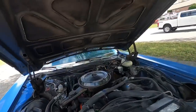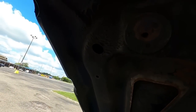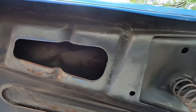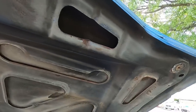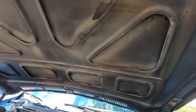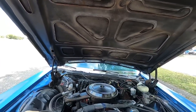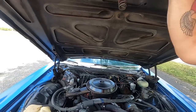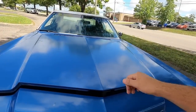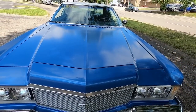Looking up under the hood here, it's in pretty good shape. The edges here look good. Coming on down with it. Gotta shake it back and forth because the springs are tight. If you just yank down on this one, you're probably gonna end up bending the hood. Right now it's nice and straight too.